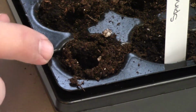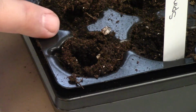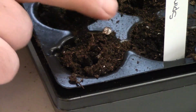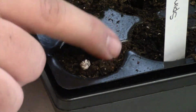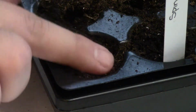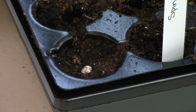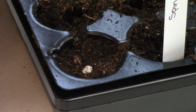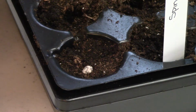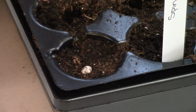Alright, so over on this side, this is our spinach. We got our cell here with the seed inside. So what I'm going to do, I'm just going to work around the edge with my finger, putting a little bit of soil over the hole, and I'm just going to give it a little press down, like so. And that is done. Alright, so we'll get the kids to start filling in these holes now, and then this tray, other than watering it, will be ready. So let's get to it.